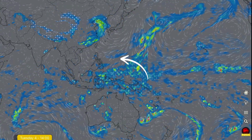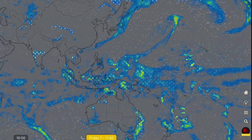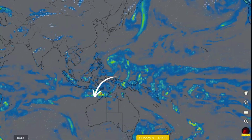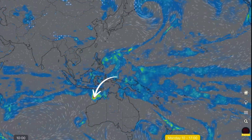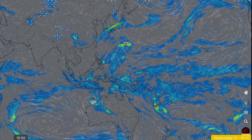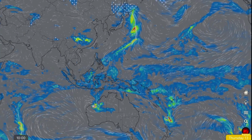Overlooking the West Pacific, Southeast China, and Australia. Philippines could have a tropical cyclone here developing in the long-range forecast. Keeping an eye on that. As well, another tropical cyclone here forming northwestern Australia. Could be making landfall next Wednesday into Thursday.